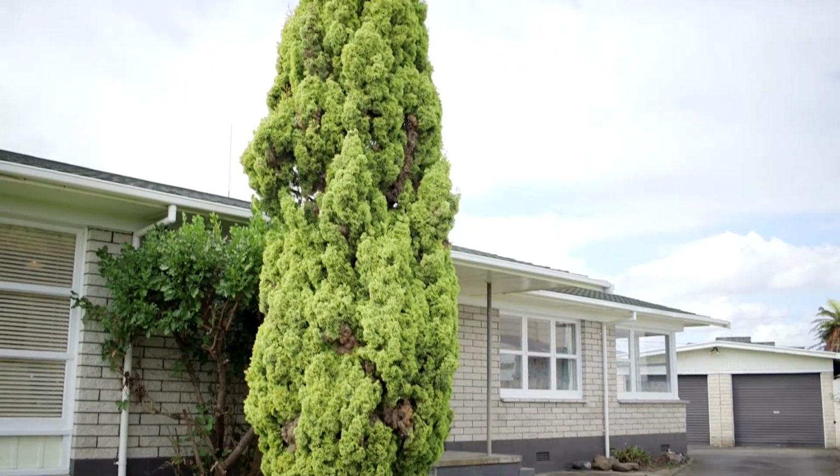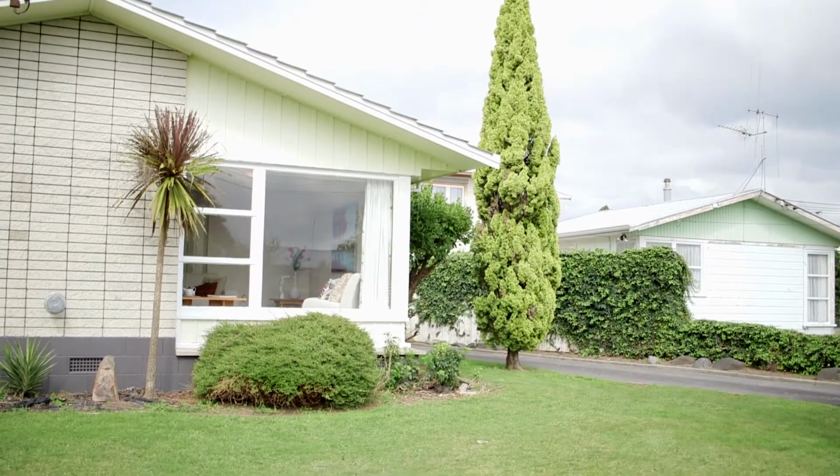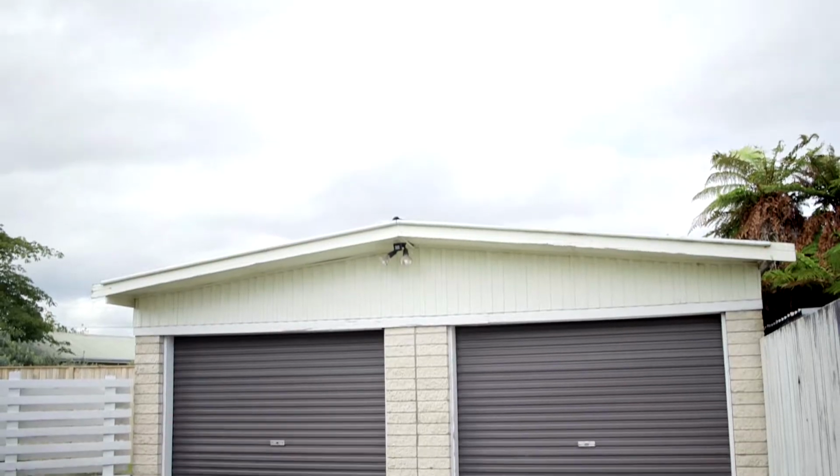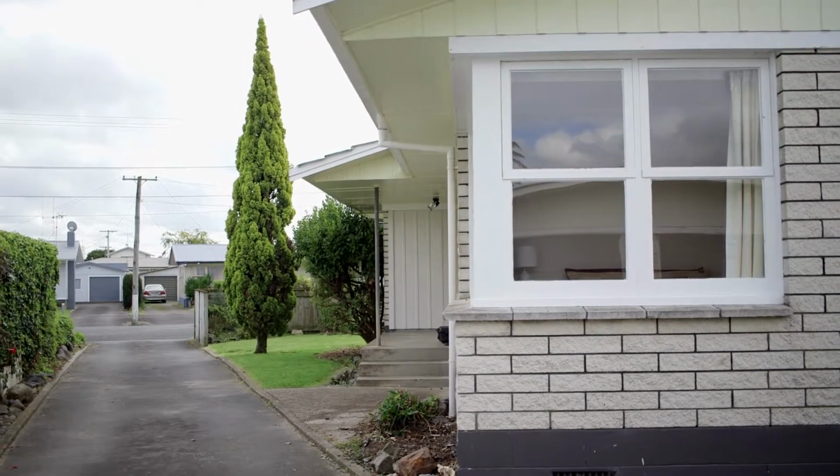Here we are today at 39 Cecil Street, and what an absolute beauty we have on offer here. If you're looking for a dashing brick, mint condition, sun-soaked home that could do with adding your own touch, then look no further. Offering four bedrooms, a double garage and a huge fully fenced backyard, this makes for the perfect family home.